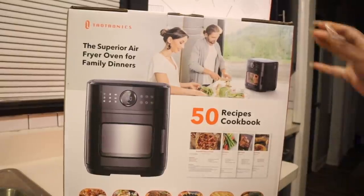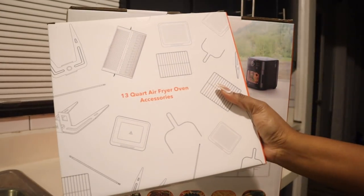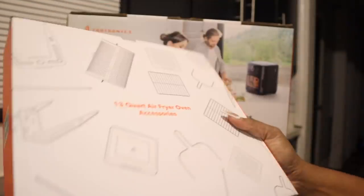There she is, guys. She is a beaut. So the brand is Teltronic. It actually comes with 13 quart air fryer oven accessories, so this is actually really nice.